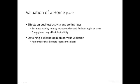So anyway, zoning is one of those things that's a lot of work only if you do it. Zoning laws can be onerous, but there's kind of selective enforcement. So that's why some people live in the valley and some people don't live in the MOA anymore. Anyway, obtaining a second opinion.